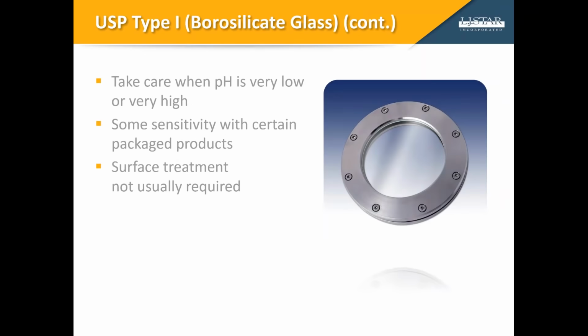Take care when selecting glass for applications where the pH is very low or very high, because even Type 1 glass can be subject to attack under certain conditions. Although Type 1 borosilicate glass has the least pH shift of any glass, there still may be some sensitivity with certain packaged products. Surface treatment is not usually required. However, such treatments can further enhance the desirable characteristics of an already superior material.